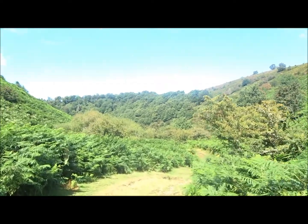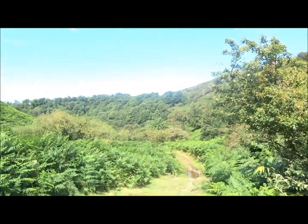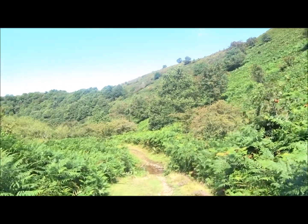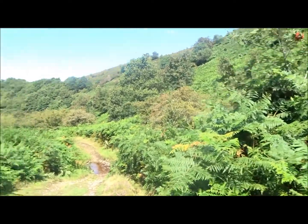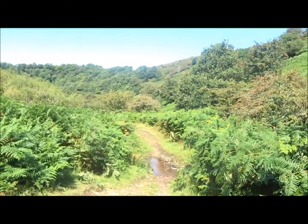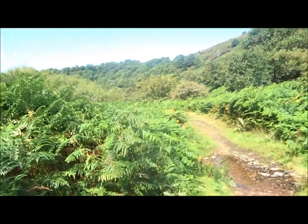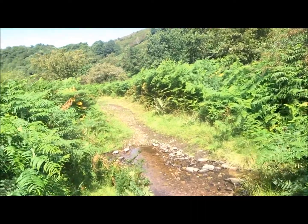Yeah, there's probably a quicker way over the top, which I've forgotten. I know I got a bit lost last time. I had to climb over fences and all sorts, and it was very steep. But on the way back, I did find a path. So that's what I'm going to be doing today. Got to find that path again.